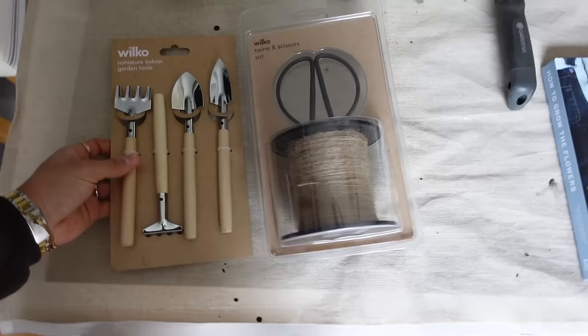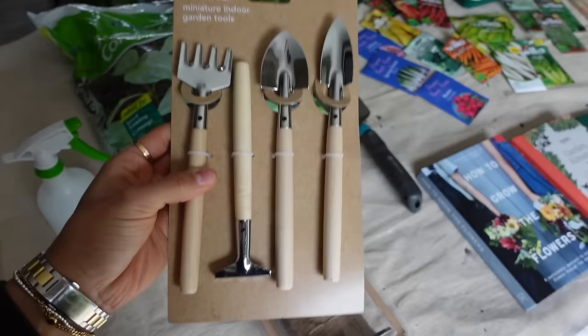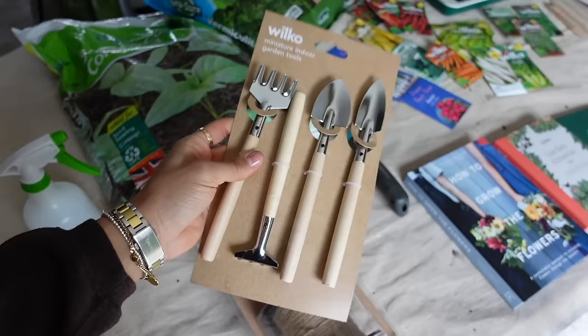But how cute is this? I thought this would be good for using on the little propagator, because they're just mini tools. So we've got a little rake, a little fork, and then a pointy spade and a more chubby spade as well. And then I also picked up this.